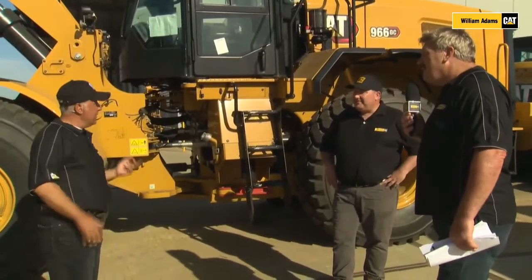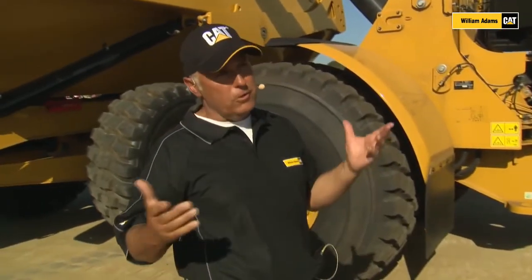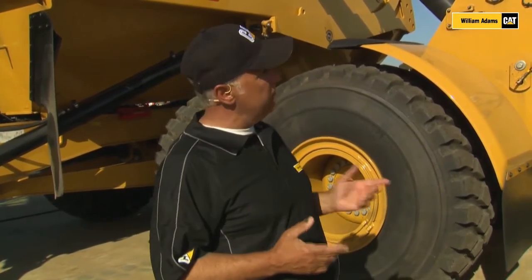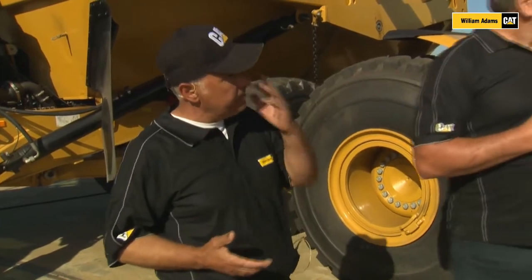Well, we're sort of reminiscing about the old days where the old 966 in the heyday used to be the benchmark in the industry. There used to be 966s everywhere, in every sand pit, every quarry operation. It's just interesting to see how loaders have grown in the quarry business today, and the old 966 has sort of taken a step back in its life. But it's interesting to see this machine.